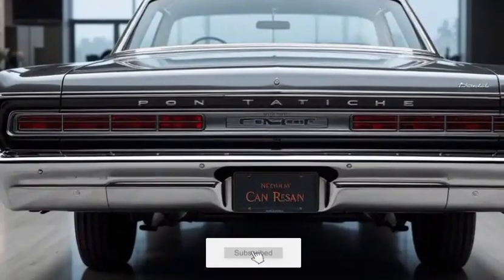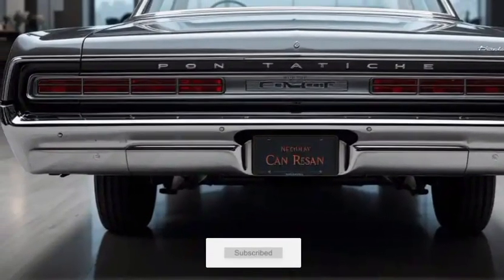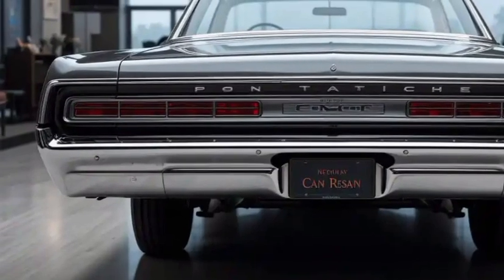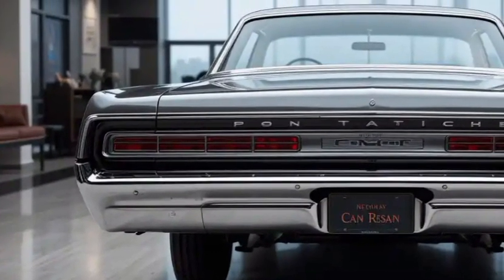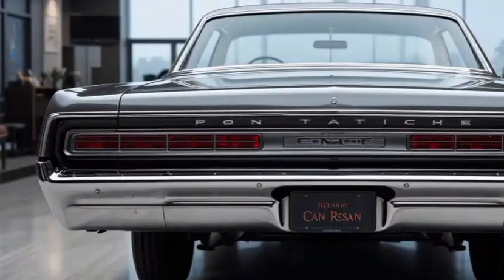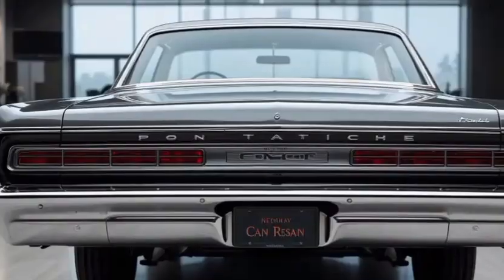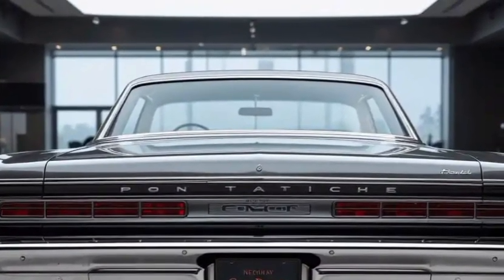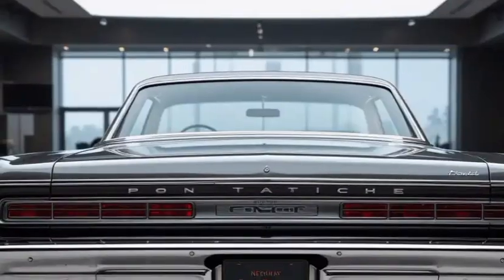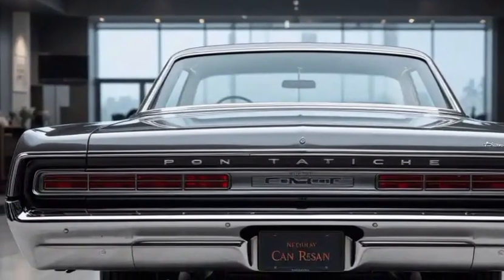As for price, Pontiac never released an official number since it never hit showrooms, but experts suggest the Banshee I would have cost around $3,500 if it had launched in 1964. That would have put it directly in competition with the Ford Mustang and undercut the Corvette. Today, because only 2 prototypes were ever made, one coupe and one convertible, their value is astronomical. When they do come up for auction, they're considered priceless pieces of automotive history.